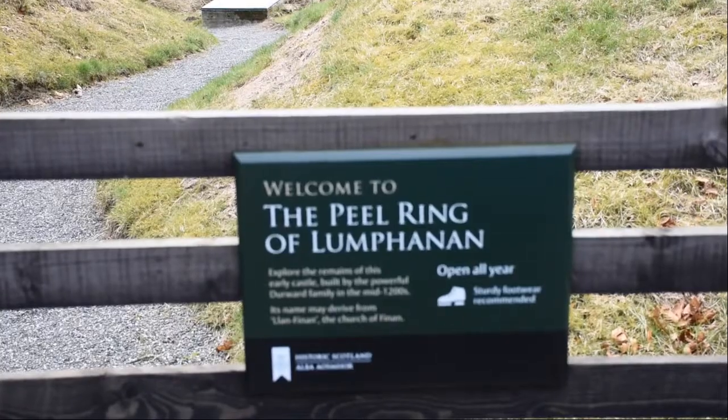Sir John de Melville paid homage to Edward I of England at the Peel in 1296, and so the only thing that exists now is a structure in which we're standing on.